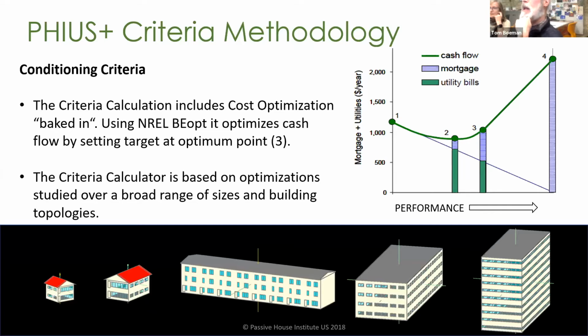Now there's a lot that goes on under the hood when you enter your information and it spits out the criteria. PHIUS has a methodology that's really designed to be cost optimized, and it's baked into the criteria that are developed. So you don't give it any cost information. It's just baked into how the standard is built. And the whole idea is that if you look at this curve on the right, if you continue to pump in measures to reduce your energy costs, you can get your energy cost to go all the way down to zero, which is this green bar going down to zero as your monthly energy costs go down.